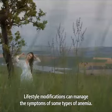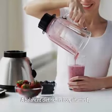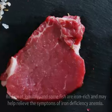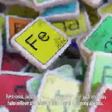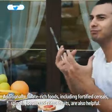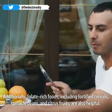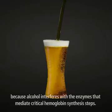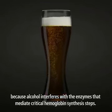Lifestyle modifications can manage the symptoms of some types of anemia. A balanced diet rich in iron, vitamin C, and vitamin B12 can be beneficial. Red meat, poultry, and some fish are iron-rich and may help relieve the symptoms of iron deficiency anemia. Additionally, folate-rich foods, including fortified cereals, spinach, beans, and citrus fruits, are also helpful. Anemic patients are also advised to avoid drinking because alcohol interferes with the enzymes that mediate critical hemoglobin synthesis steps.